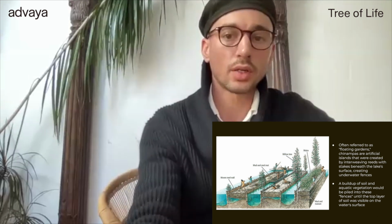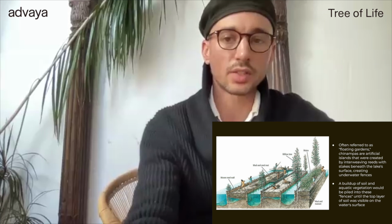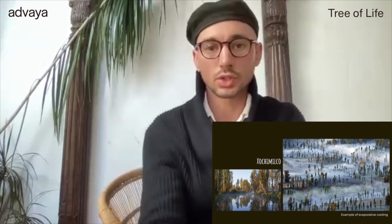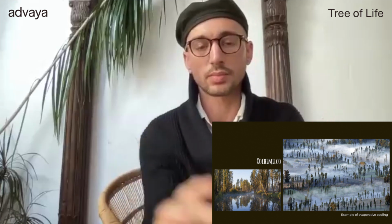These floating gardens, as they're called, are a highly advanced agricultural system. And today, they still exist. This is a famous area a little bit south of Tenochtitlan called Xochimilco. This is the Chinampas today. And this is an example of the evaporative cooling that is also happening within the system.